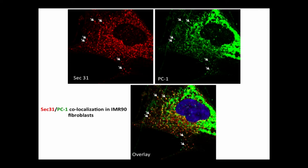Here, for instance, is a panel showing a single cell, this cell that is prolific in the secretion of collagen, labeled on the upper left with an antibody against the subunit of the coat that gets ubiquitinated. You see these puncta, several arrows here. A number of these puncta, but not all of them, align perfectly with an antibody against procollagen. And the alignment is highlighted by these arrows in the bottom image.